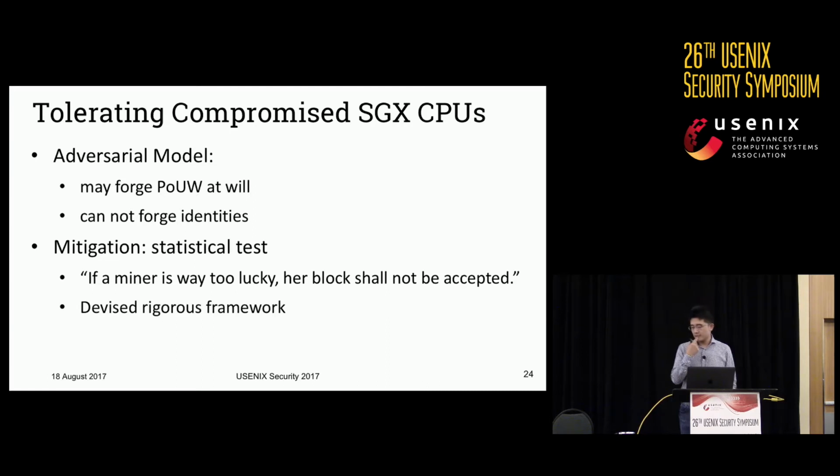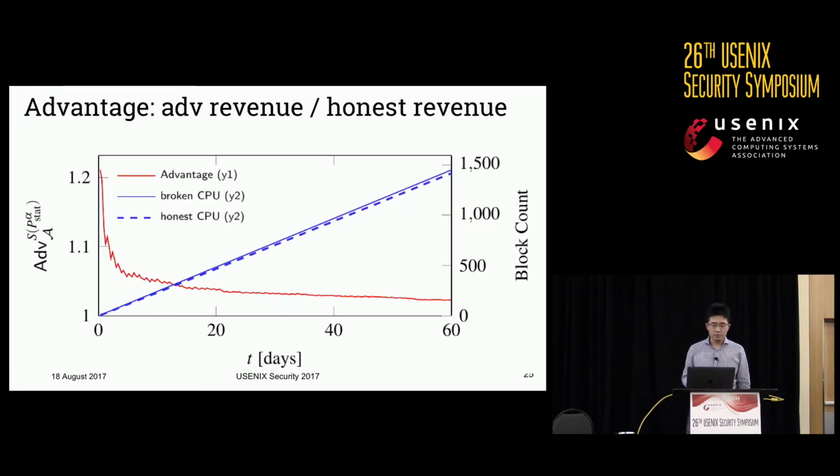What we did is not just to come up with the idea, but also to develop a rigorous framework so that we can reason about the efficiency and the cost of this type of mitigation. Very quickly, let me show you some results. The red line shows the adversarial advantage, that is the ratio between the adversary's revenue compared to the honest miner's revenue. As you can see, as we collect more and more data, the advantage converges to some value close to 1.